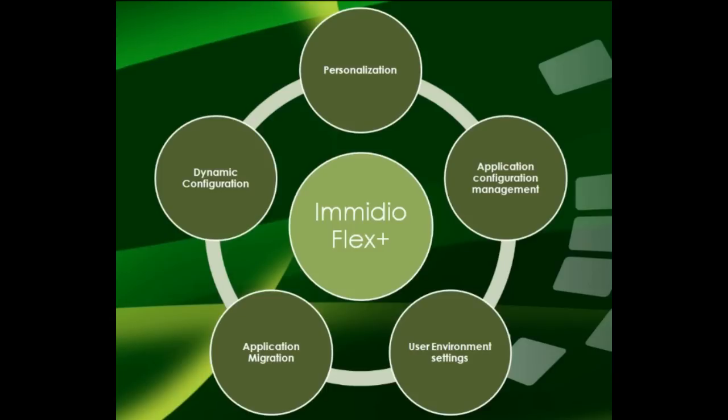Immidio Flex product. Yeah, well, to start off with, I think it's really important to know that we got rid of the name Immidio Flex Profiles. So we're also doing some rebranding. It really has to do with the fact that we're doing a lot more these days than profile management. So that's why we came up with the name Flex Plus, because Flex is really a brand name out there. A lot of IT guys know about that, but we do a little bit more than profile management now, and that's why we came up with the Plus after Flex.